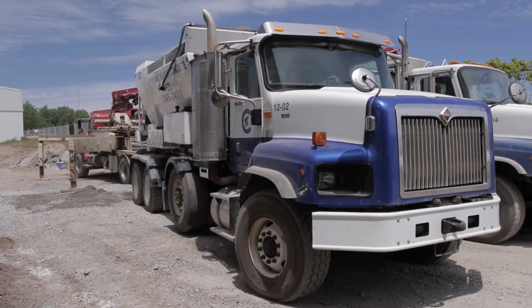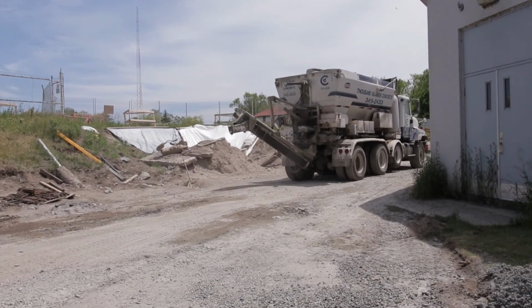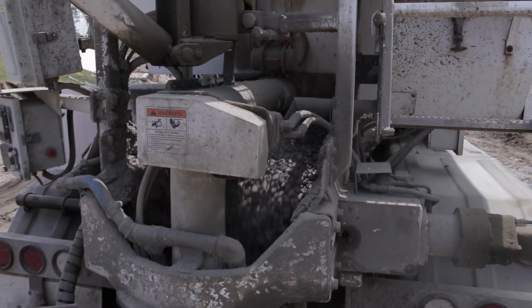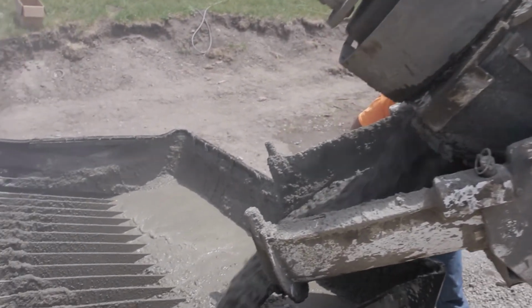Certainly as an owner, all of our trucks are ProAll trucks, and the consistency is the big advantage, I must say. I had the confidence that I no longer had to continue to test because we were on the same page, and I knew day over day we're getting a consistent product.